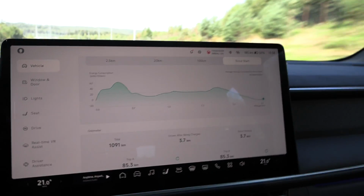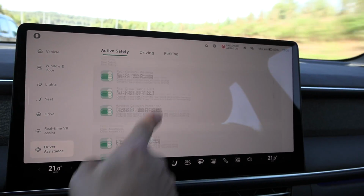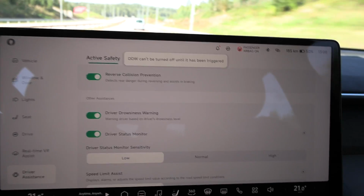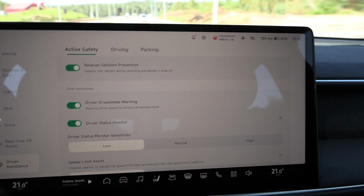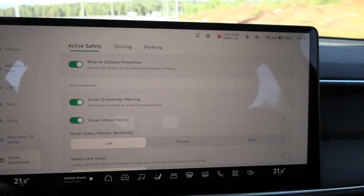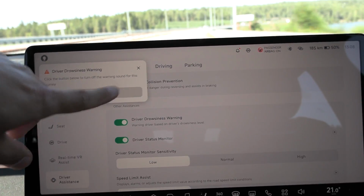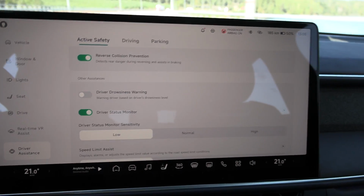There's a funny thing here. If you go to driver assistance, and you scroll down a bit, and you find the driver drowsiness warning. If you try to disable it, it says that DDW cannot be turned off until it has been triggered. But what you can do is you can just fake a yawn. There. But that will just temporarily turn it off. But now you can turn it off. Always be faking it.